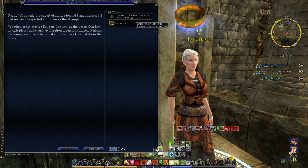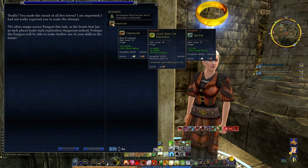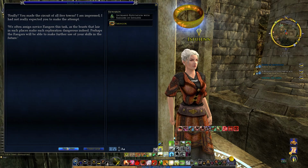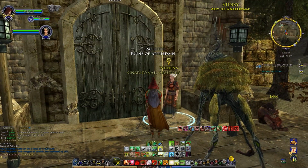So we get increased reputation, another 900, and Tarangor. Will, agility, vitality, a big plus 23 vitality bump. That's a nice one. Alright, completed the ruins of Arthedain.